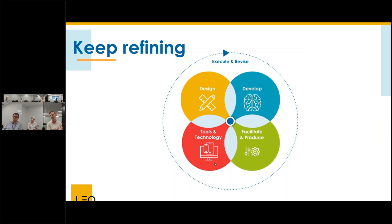And maybe it's about onboarding people better. Maybe the technology wasn't right. You've got to explore another mode of delivery. But what we say is you've got to keep coming back and refining the plan.